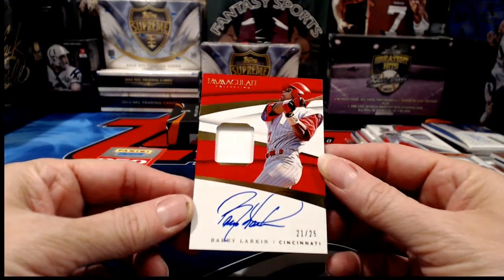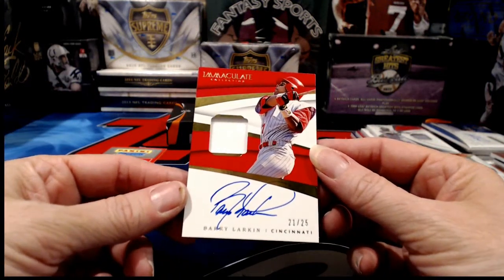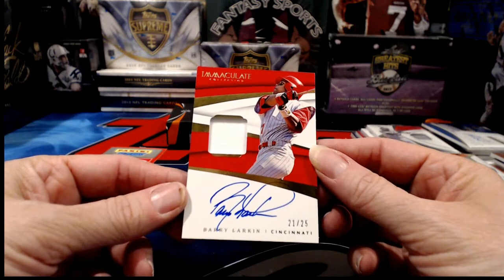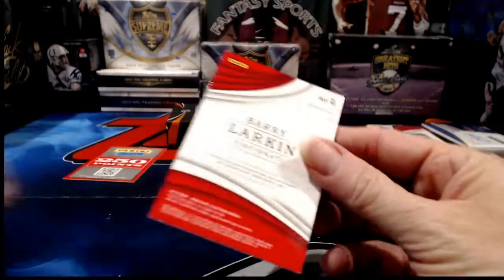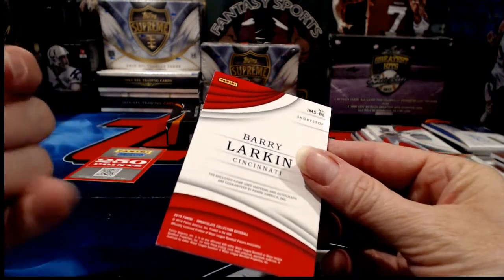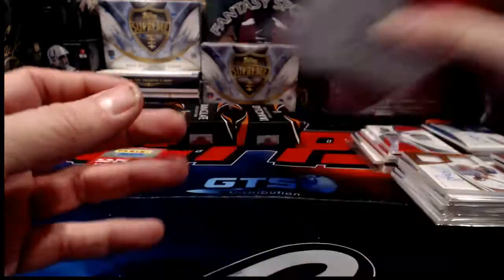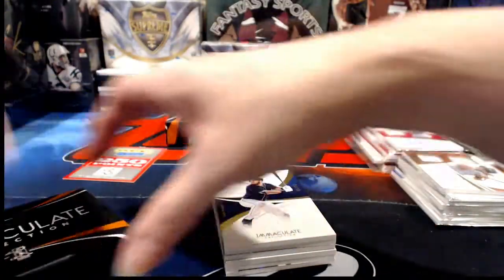Oh, man. Cincinnati Reds. I love that. To 25. Barry Larkin. That is such an awesome hit. Relic and on-card autograph for Barry Larkin and my Cincinnati Reds. Maybe a little, you know, again, the corners with minor issues. That Barry Larkin is so cool.